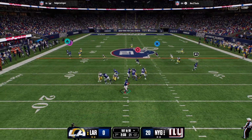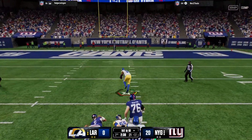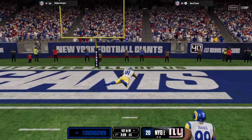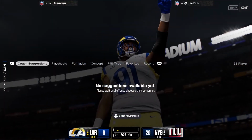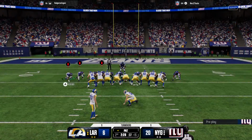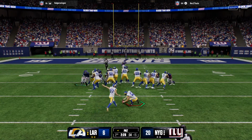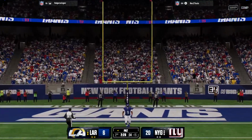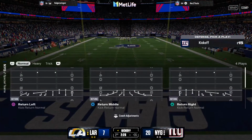Here's Dart on 1st and 10. The ball comes out. The Rams have it. And he is going to bring this one back. They force the fumble, and it leads to a defensive score. Now the try here for the point after. He's got it, and the Rams are able to cut into the deficit.